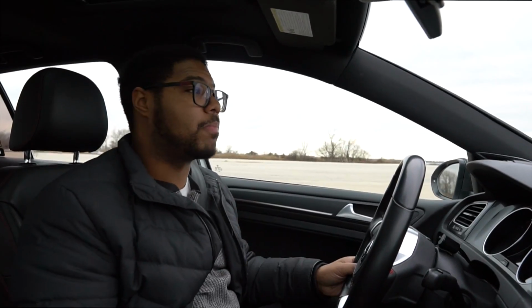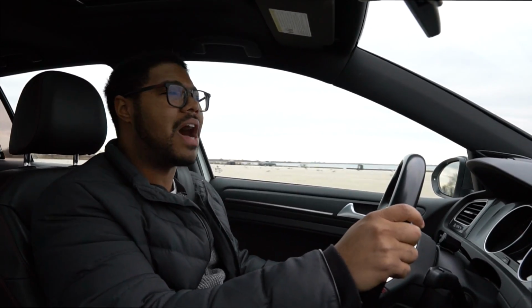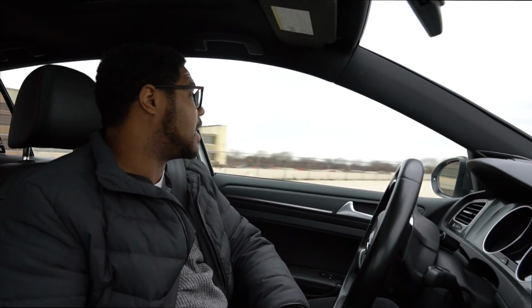I change my spark plugs every 30,000 miles. Currently right now, I believe, I forgot the name of them, forgive me, there's something called IH something 24 Denso plugs. I got them gapped to about 0.24. And they've been solid. They've been fantastic. They've been great so far, and I haven't had any issues with them.